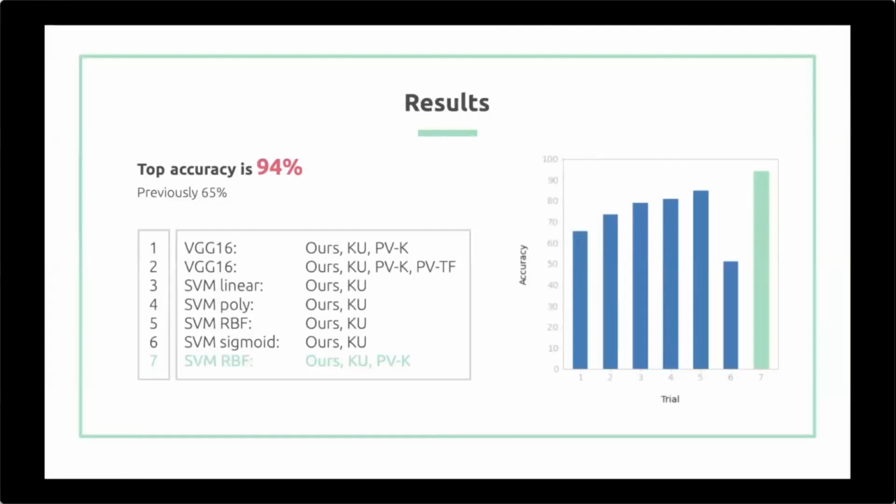7 trials were conducted using a CNN, then an SVM with various training testing combinations. The best trial yielded a 94% accuracy and was the one using an SVM with an RBF kernel implemented on our sub-dataset, the KU sub-dataset, and Kaggle's Plant Village. The 3 yielding a total of around 21,500 images. These images were used for both training and testing with an 80-20 split for each sub-dataset as explained before. And this accuracy is a significant improvement from our previous 65% accuracy, which belonged to the VGG16 CNN.